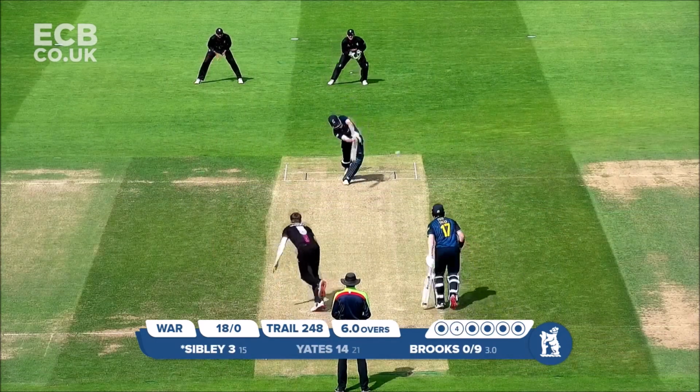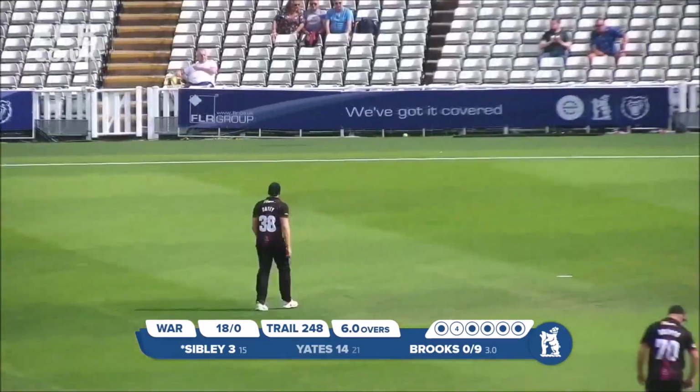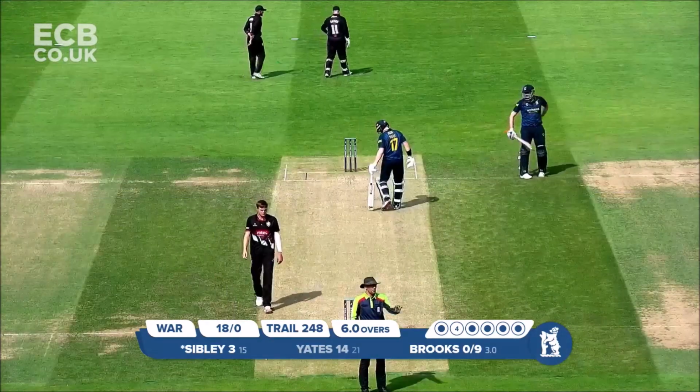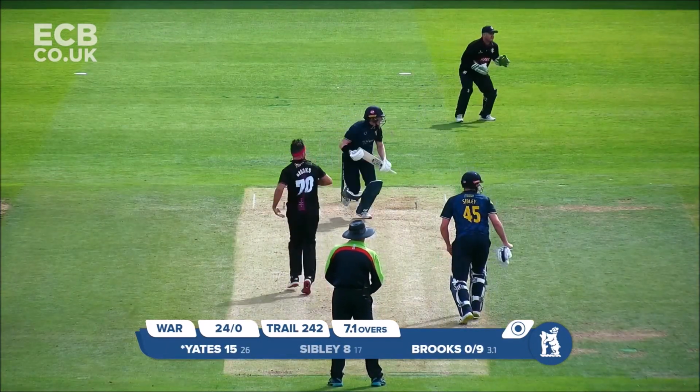Goes into Sibley, who whips this away through mid-wicket for a fine boundary out towards the Holly stand. Full of length on his pads, no one in at mid-wicket. Yates, short of a length, played away through the offside.